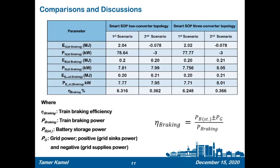Finally, the train braking efficiency for both control strategies has been calculated using this equation, where the braking efficiency equals the power of the battery storage plus or minus P grid over P braking. P braking is the train braking power, P storage is the battery storage power, and P grid is the grid power, and it is positive when the grid sinks power and becomes negative when the grid supplies the power.